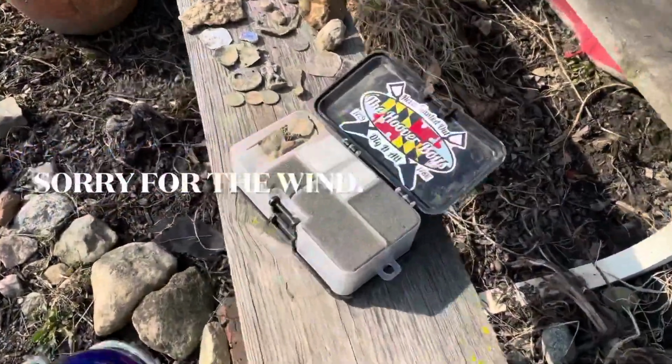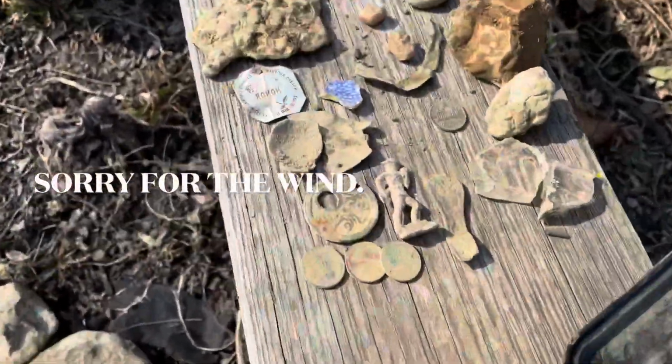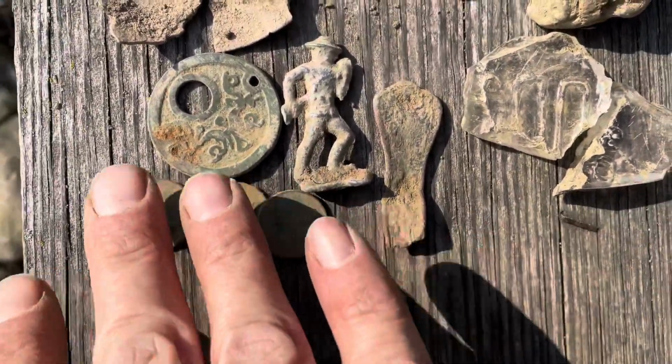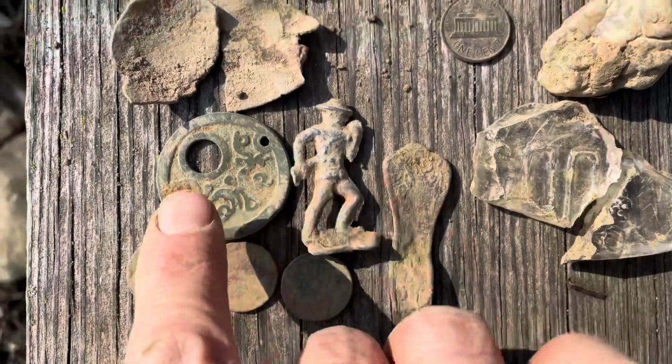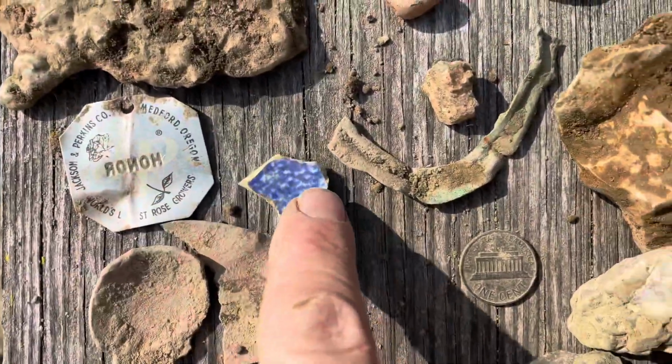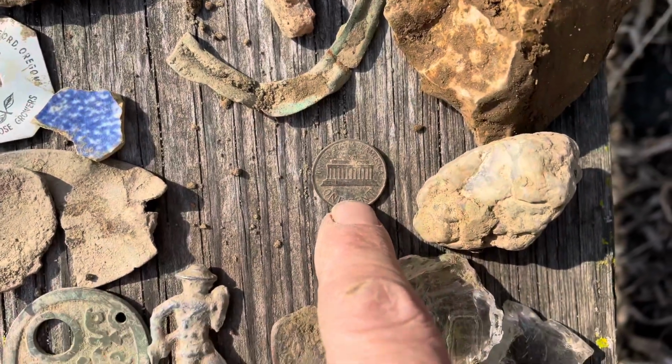Okay. I figured I'd show you what I found today so far. There's my favorites. It's got 3 Wheaties, Soldier Guy, Handle, Spoon Bowl, Rose Tag, Little Pottery, that thing. Everyone knows what it is.